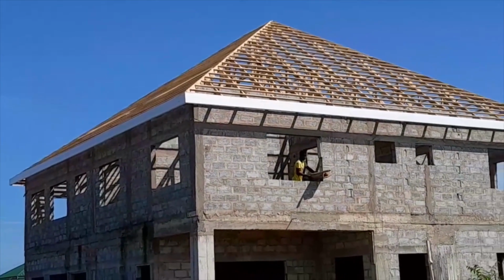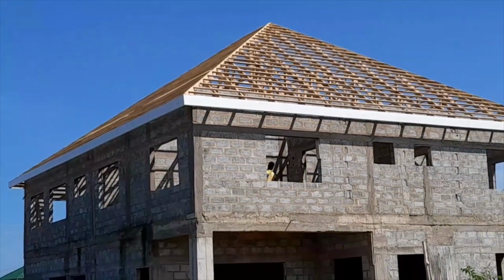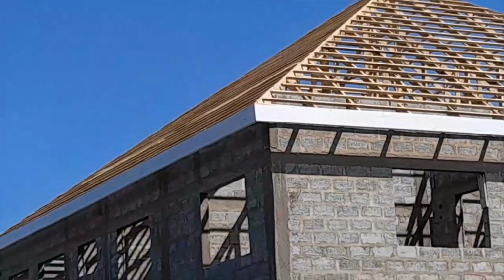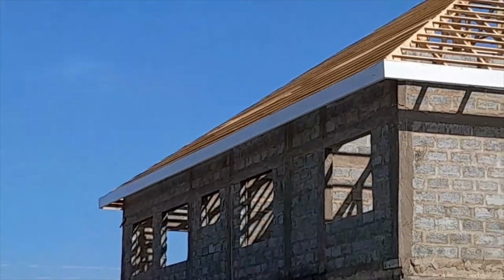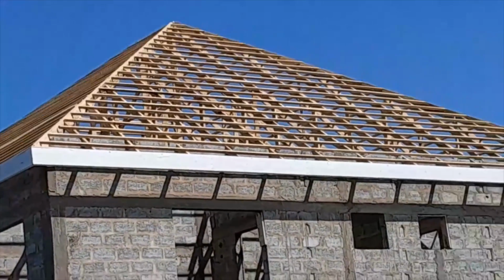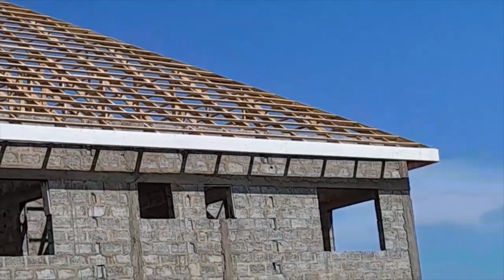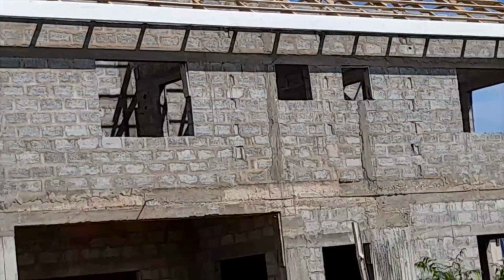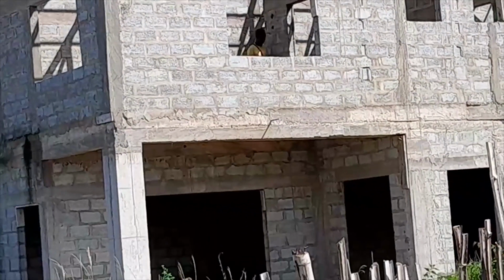We've not installed the gutters yet because there's a specific way I want it to be installed. Let me tell you, we haven't installed the gutters because we're coming down to Ghana very soon, and Mr. PND here wants to be present when the gutters are being installed. Yes, he basically wants to be there to make sure they're done as he wants.